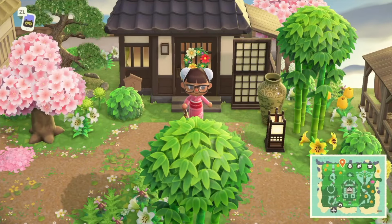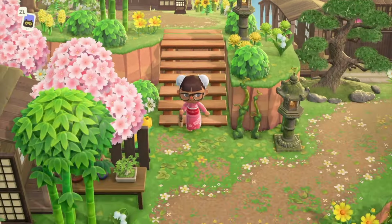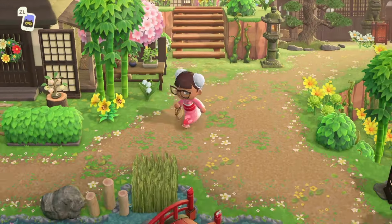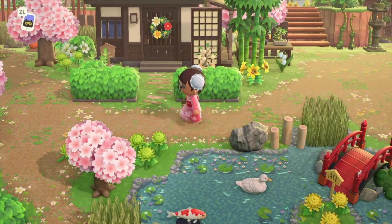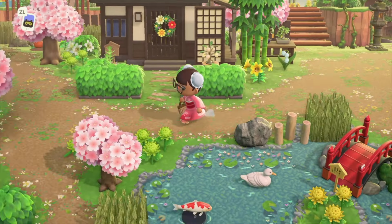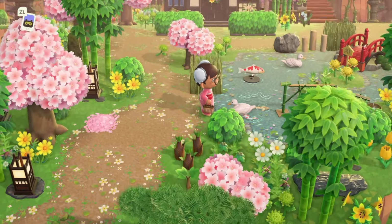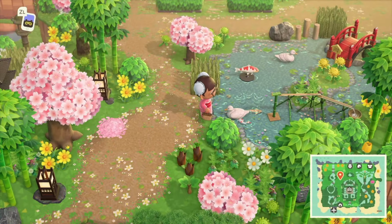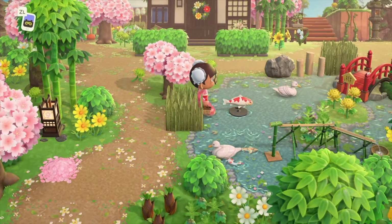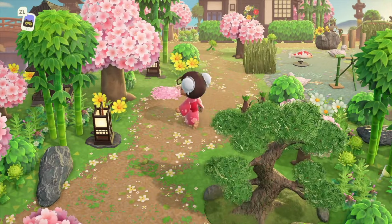I really wish you could actually see the lamps better when you hang them, because you just can't really see them very well, can you? So, oh look at this. Oh, can we get a better view of this? Because this looks absolutely absolutely stunning. Look. That is amazing. And I am loving the little koi. It's so beautiful.